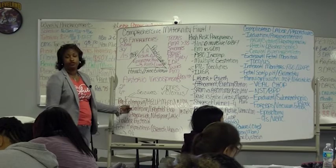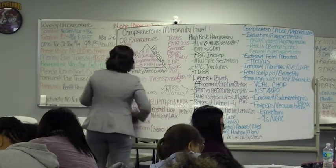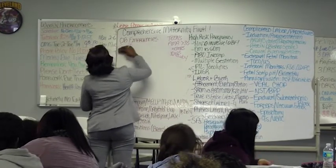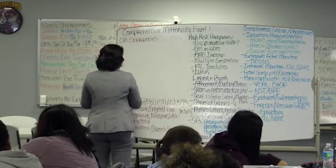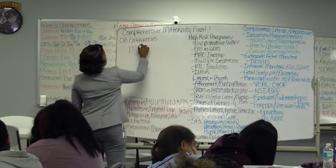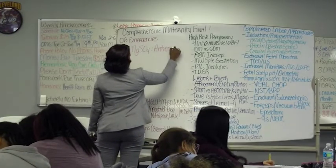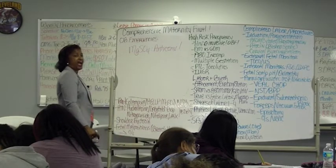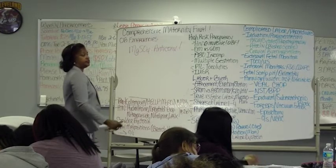preeclampsia, we're going to have to give mag sulfate. That is one you got to know a lot about. Magnesium sulfate, let's go ahead and get our stuff together, because this is one of the more important parts of any test, is you understanding what to do with mag sulfate. Magnesium sulfate is an anticonvulsant. It is to save the life of a preeclamptic patient. It is your highest priority, other than the 5 vital signs that you did.